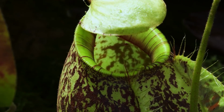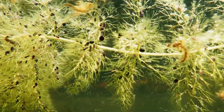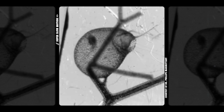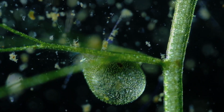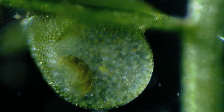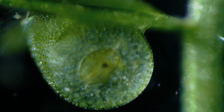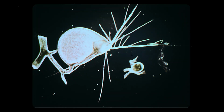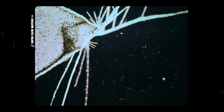Unlike the other plants on our list, bladderworts live in water and possess tiny bladders that function as traps. These bladders have a small opening that can open and close rapidly. When tiny aquatic creatures like water fleas swim nearby, the bladders create a vacuum that sucks them in. Once inside, the creatures are trapped and digested by the plant. The nutrients extracted from these prey help the bladderwort thrive in its aquatic habitat.